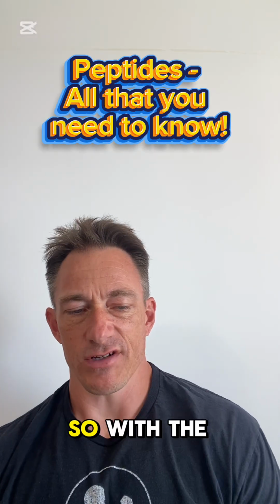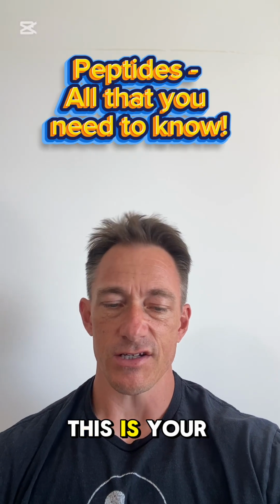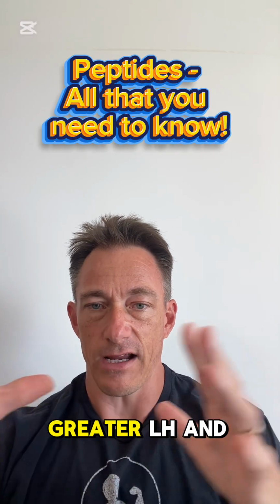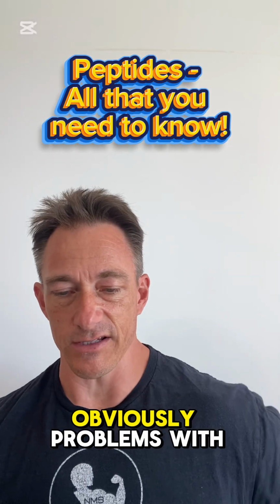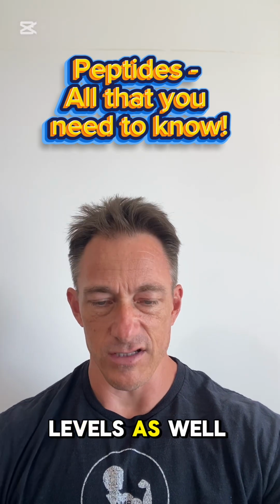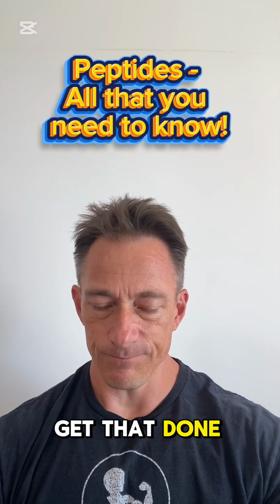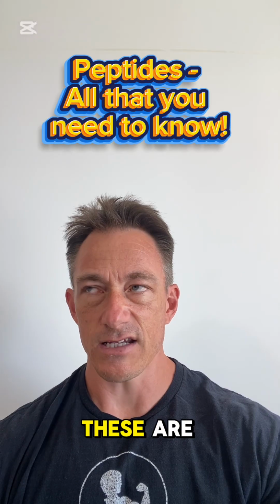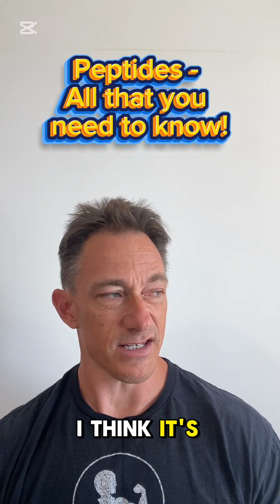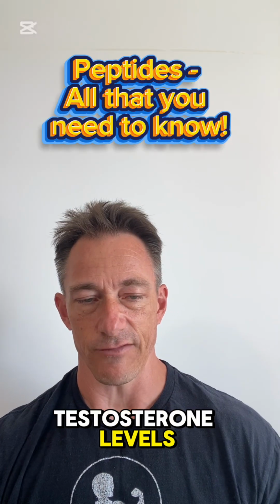Next up, we have hormone panels. With the hormone panels, you do things like your free testosterone and your total testosterone. This is for the GH-related peptides because they can lower it. LH and FSH, so if you have greater LH and FSH, then you're obviously going to have problems with estrogen production, okay, and IGF-1 levels as well. Prolactin, similar thing. Estradiol, you've got to get that done, okay, so that's E2. And so these are with a lot of your growth hormone ones. And you've got to do your cortisol, so you do an AM cortisol test. I think it's a saliva test. Some can mildly increase cortisol, which is then going to lower your testosterone levels.